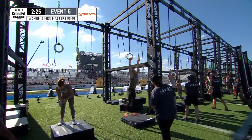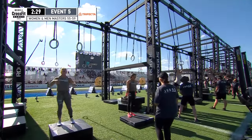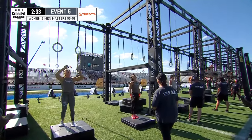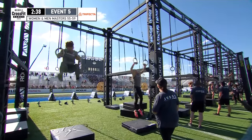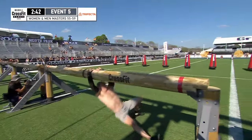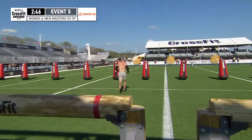Back to the females in lanes 1 through 10. 30 seconds. Lane number 3, it looks like that's Kim Stanbaugh on the left side. Lane 4 on the right side, that is Alexia Feynman out of Emeryville, California. I can see Kim's just having a hard time getting her head through those ring straps. Whoa! Too much speed there.